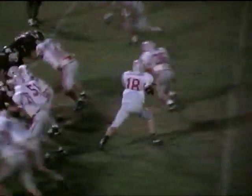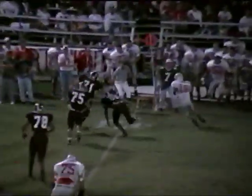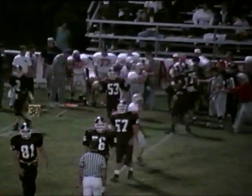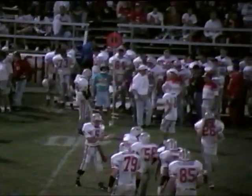First period play. Mauser back in at quarterback. Rolling out to the right side on the keep. Cuts it to the 40, and takes a good shot at the 40. Cuts it right back up, though, to the 38-yard line, 37-yard line.